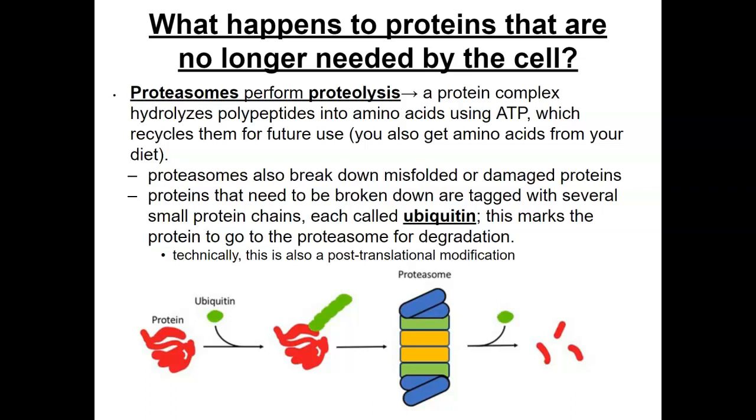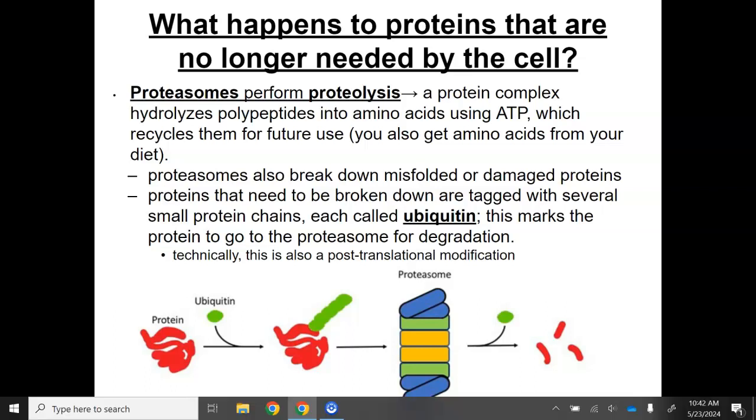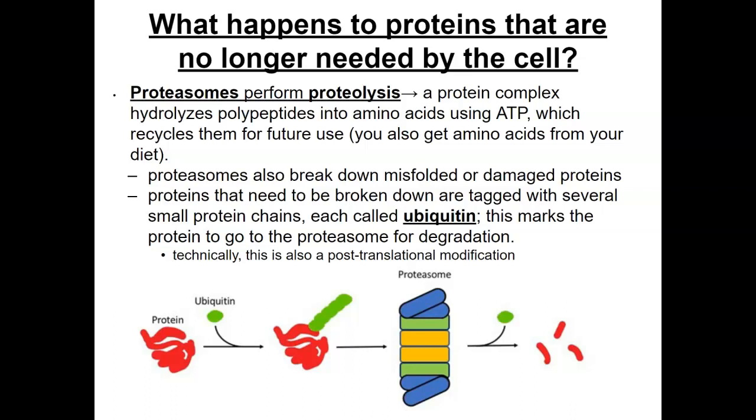Proteasomes don't only break down proteins that we're finished with. They also would break down proteins that are damaged, like they're not working correctly or they've been misfolded, so they're not functioning well. They would break those down as well. How they break them down is by the protein that needs to go to the proteasome getting tagged with a chain of ubiquitins.